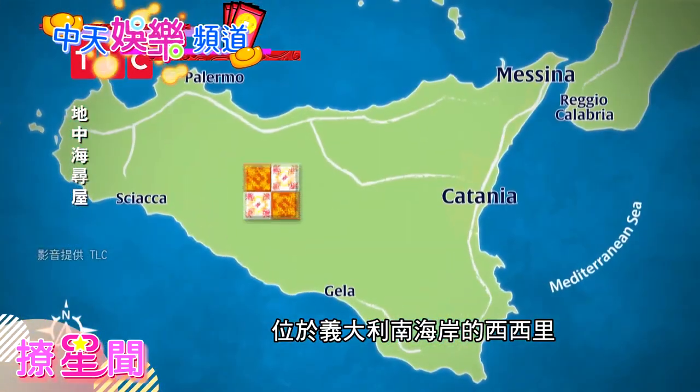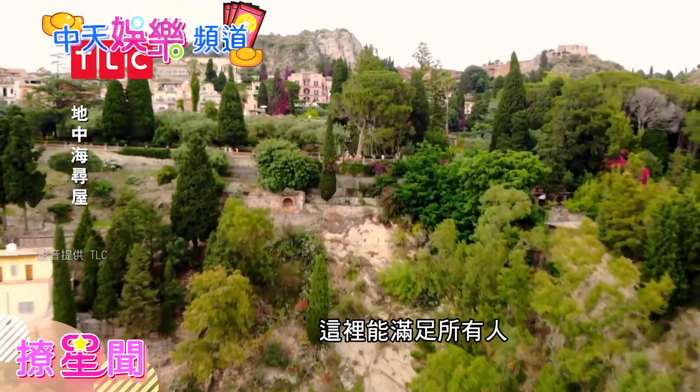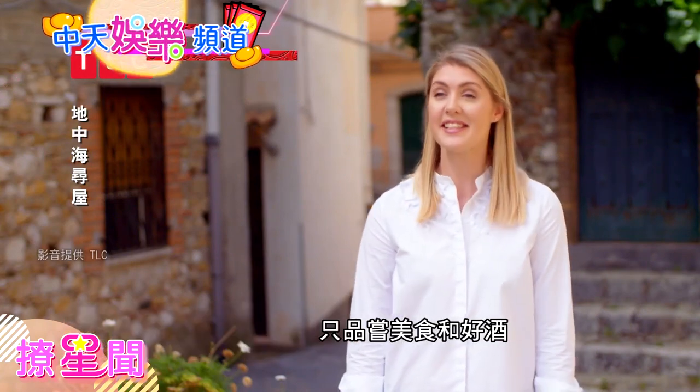Located off the southern coast of Italy, Sicily, the largest island in the Mediterranean, has something for everyone. We love doing nothing, really. Just enjoying eating and drinking.